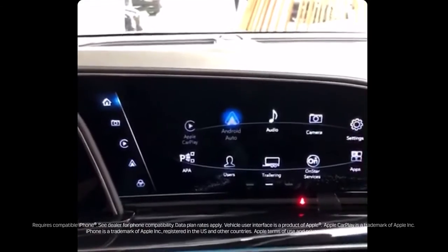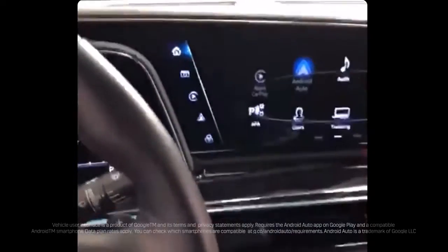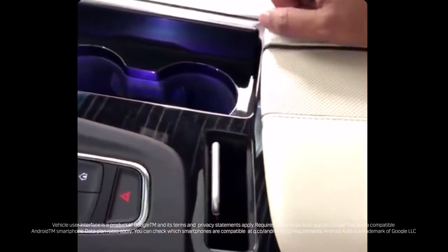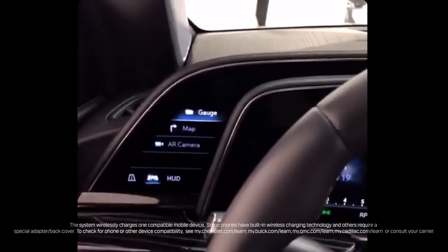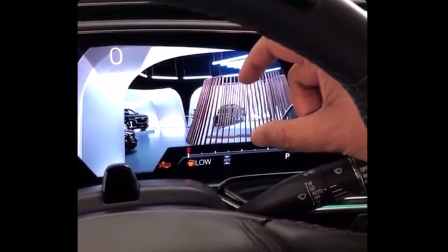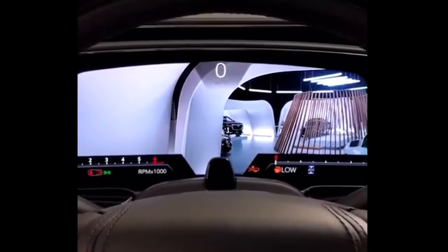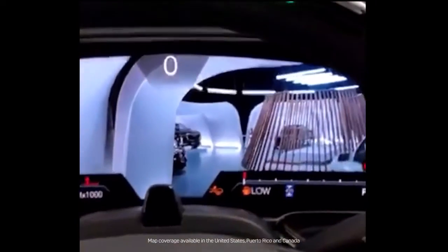Apple CarPlay and Android Auto are wireless, they are standard equipment, and that obviously is going to come in very handy with the wireless charging pad we have right here. You can choose what you'd like to have. You can have a map in that driver information center, or I love this augmented reality camera. It gives you a live stream of the road in front of you. And if you have your turn-by-turn navigation going on while you're driving, that will overlay on top of this.